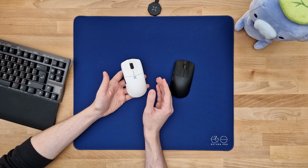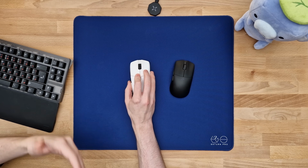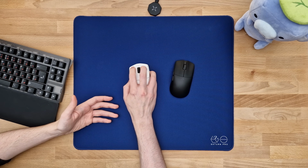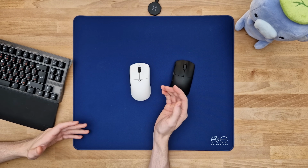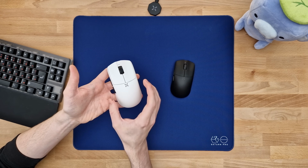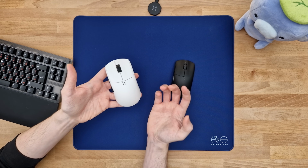Similar to the likes of Endgame Gear and Vaxee, the coating on this Hitscan Hyperlight is phenomenal. It is this slightly rubbery coating which is insanely grippy as soon as your hands are a tiny bit warm, and even with cold hands now that we're nearing winter over here in Switzerland, I never had any issues gripping this thing, unlike the original Superlight, which simply felt like a bar of soap in winter.